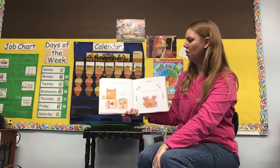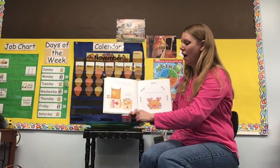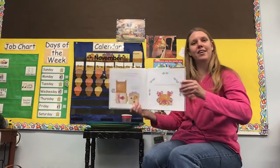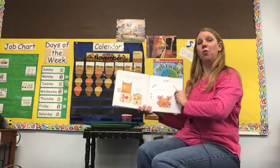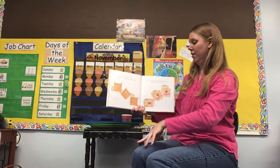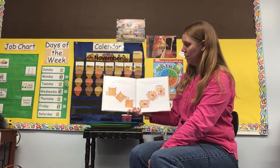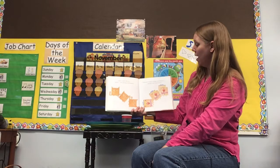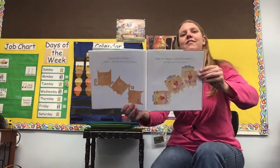Patsy and Maud showed Eula that square cats are easy to stack. Look at that. They are natural billboards and are excellent square dancers. If you don't know what square dancing is, I'm sure you could find a video of it on YouTube so you can see what square dancing is. Eula jumped with joy, tipped and got stuck like always. Patsy and Maud jumped up and jumped and tipped too, and got stuck next to Eula.